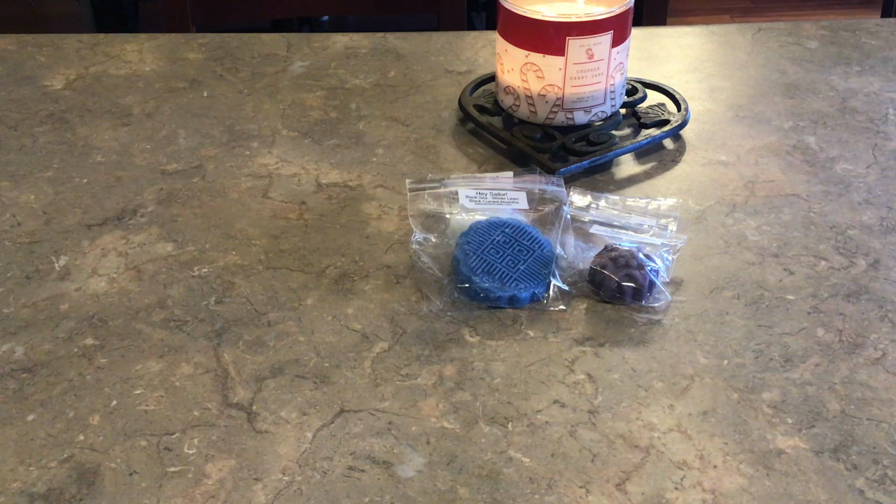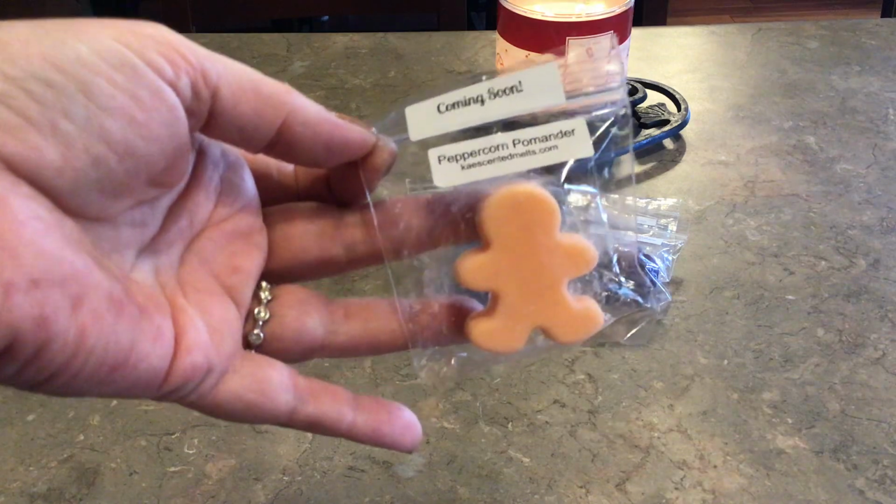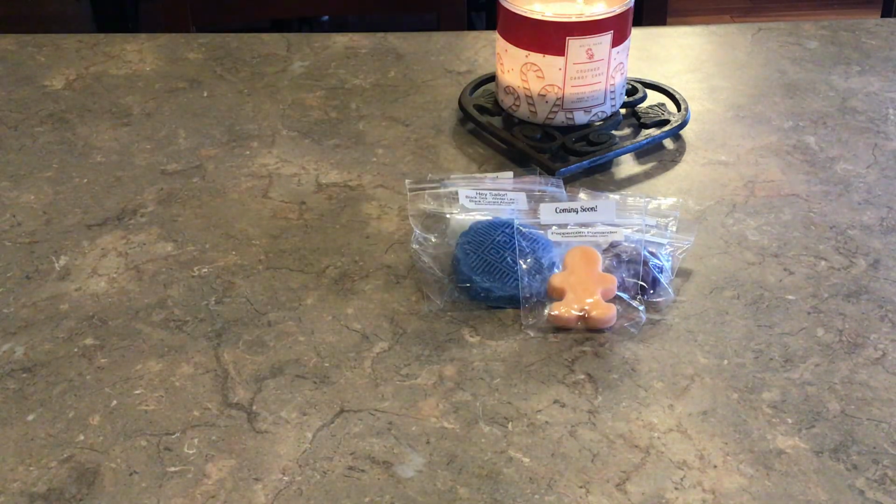Oh my gosh. This smells so cold almost, like a cooling citrus. I don't even know if that makes sense. Oh, this is really, really nice. It's mostly orange peel and mandarin. I'm not smelling clove leaf. I'm not getting a peppercorn, so I'm sure those lovely scents will come out when I warm this. So really happy with that. Always, always, always appreciate samples.